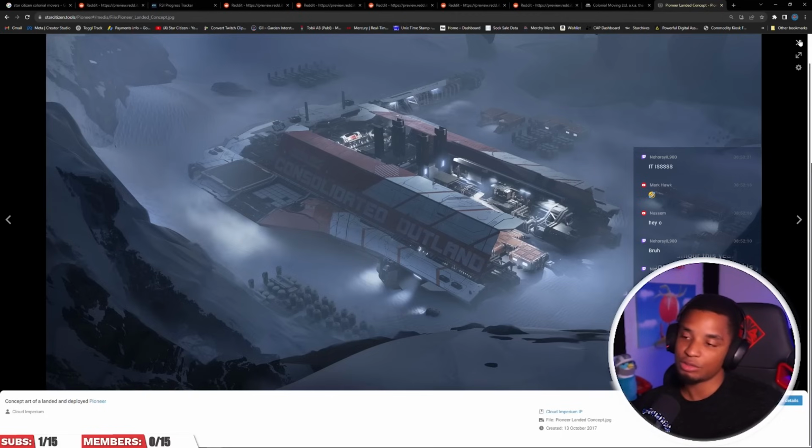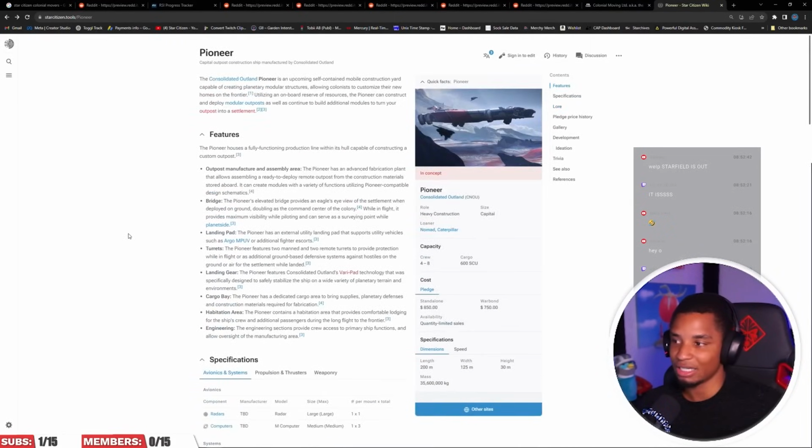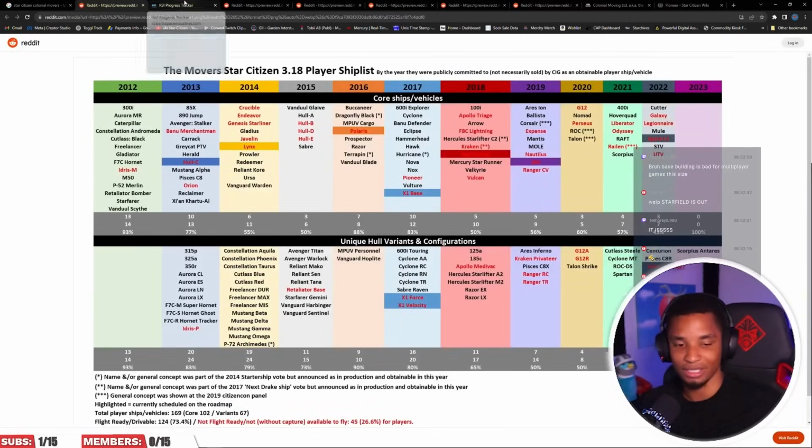So this is one that should have been introduced later on, and obviously the excuse for not making this is that base building is not in the game, but there was no excuse in introducing it anyways. This was the least likely, I think, besides the Endeavor, for us to see coming out anytime soon. And the Endeavor at least was introduced back when the game didn't even have planets to land on, you know? That was a different concept of a game back then.